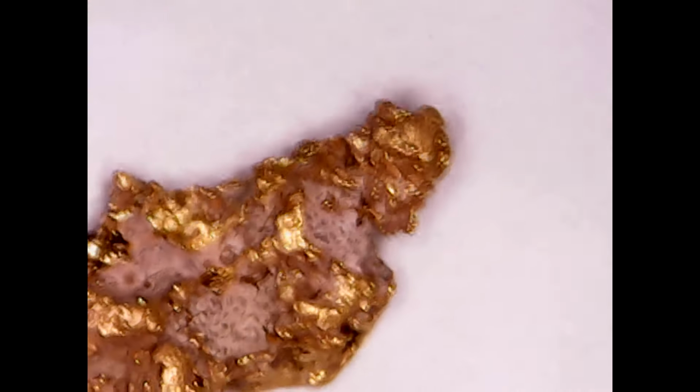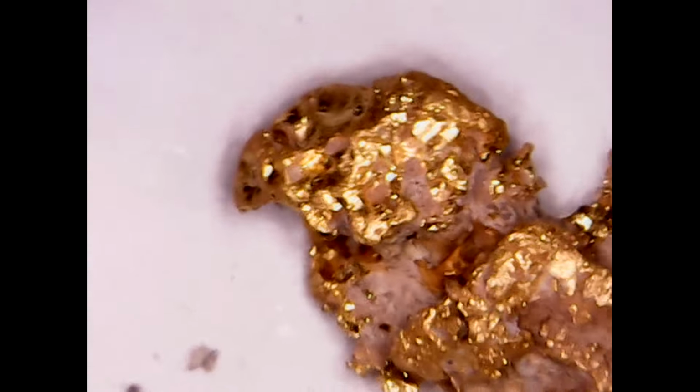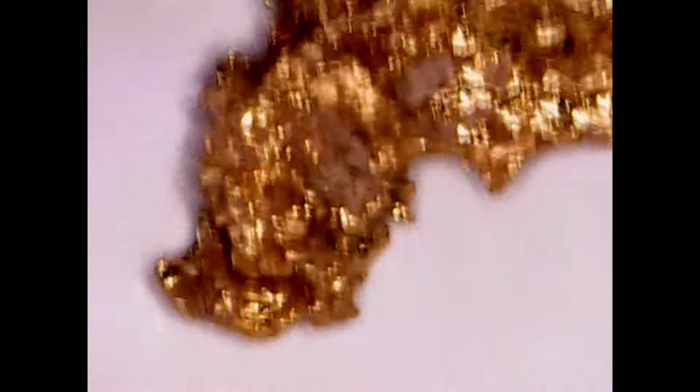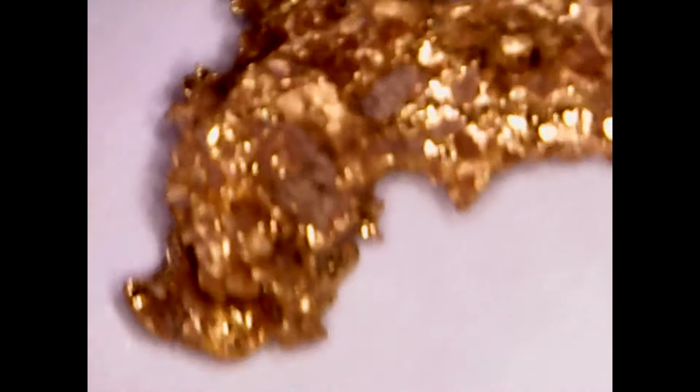This one is actually the biggest nugget I've found. Weighs 2.8 grams. I was actually having trouble with it fitting under the microscope, to be honest. But that was a great find. Almost threw that one back because it just got dark. It felt like a bit of lead, like a big bullet. Luckily, I took it over to the ute and got a bit of gold out of it, a bit of yellow. So that was lucky I didn't throw it back.